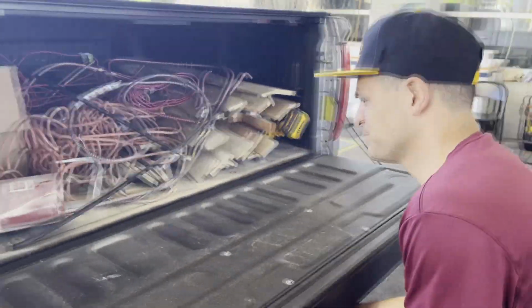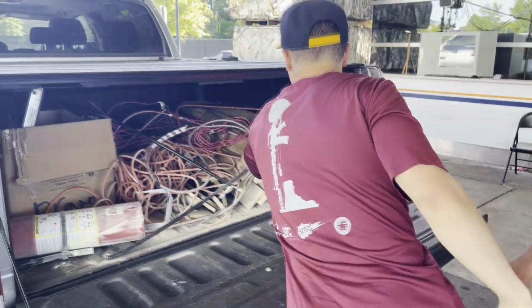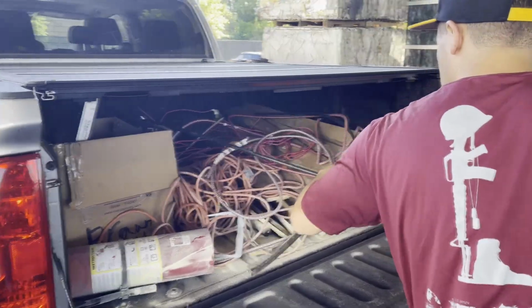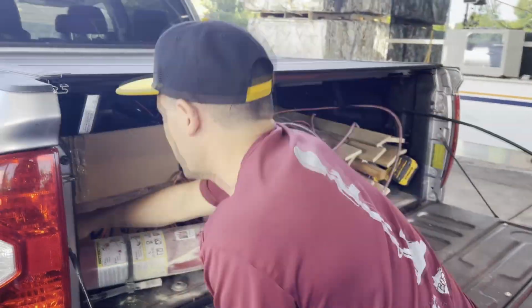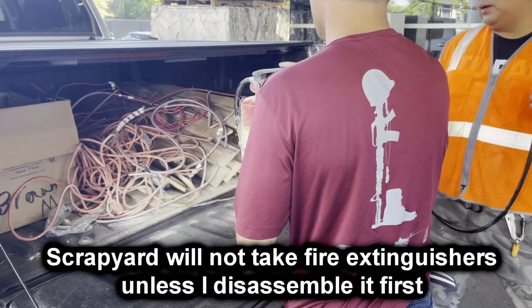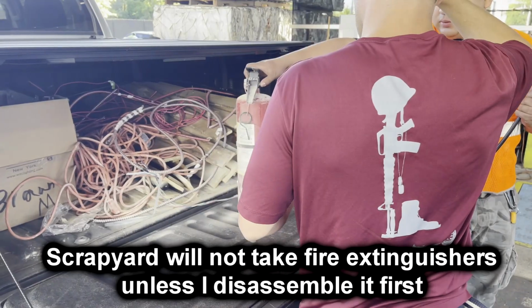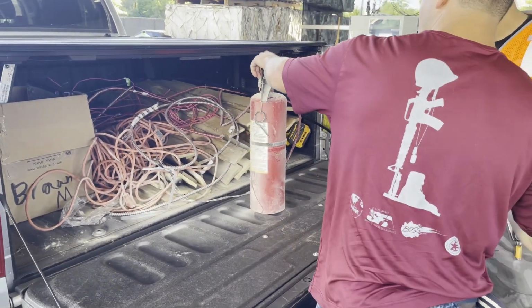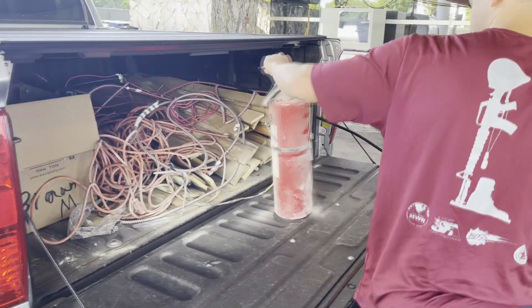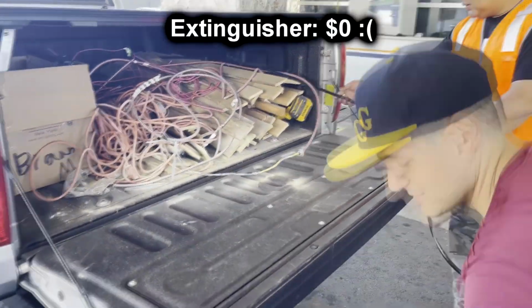All right, a couple of different materials. Copper. We've got the aluminum one with copper. Fire extinguisher. This one we don't take. He said you have to remove the box. Take it out. No, you can't remove that. All right, so it's just trash then.